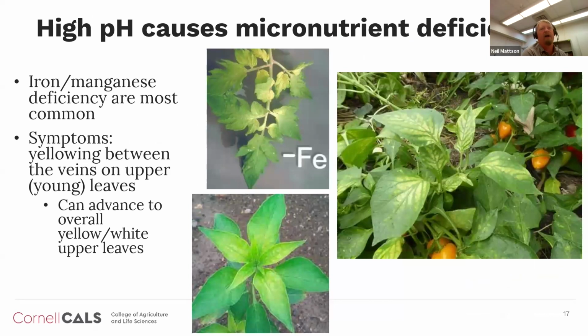So if we have high pH in our systems, this is what it can look like, which is micronutrient deficiency. So iron and manganese are a couple of the micronutrients that are needed in the greatest quantities. And so if we don't have enough of them, the symptoms show up on the top parts of the plant. So that's always important when a grower tells me about yellowing of leaves that they have. I'm always like, okay, is it the top of the plant, the bottom of the plant? Meaning, is it the young leaves or the old leaves? And so for iron and manganese, it's the upper or young leaves that are affected.